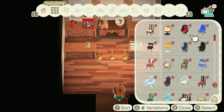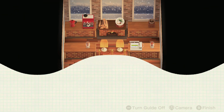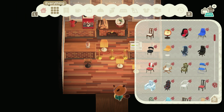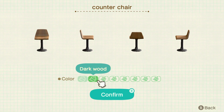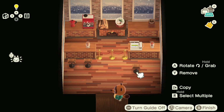Huh. Well, guys, I'm not entirely sure. I guess we can do counter chairs. I think I can change these to a darker customization. That would be really nice. Yes, dark. There we go. Put that one there. What am I doing? Okay. That one there. And because this one's over by the cash register, we're only gonna do one.